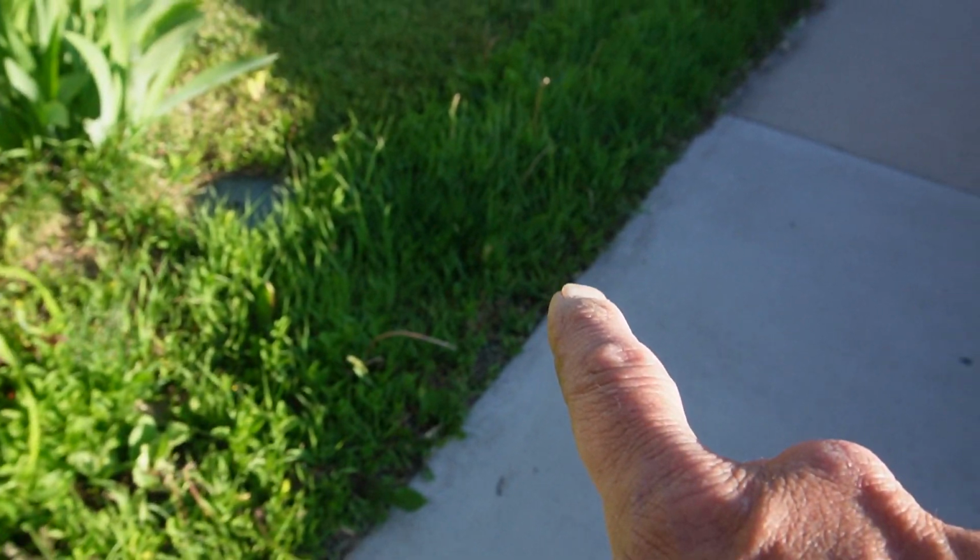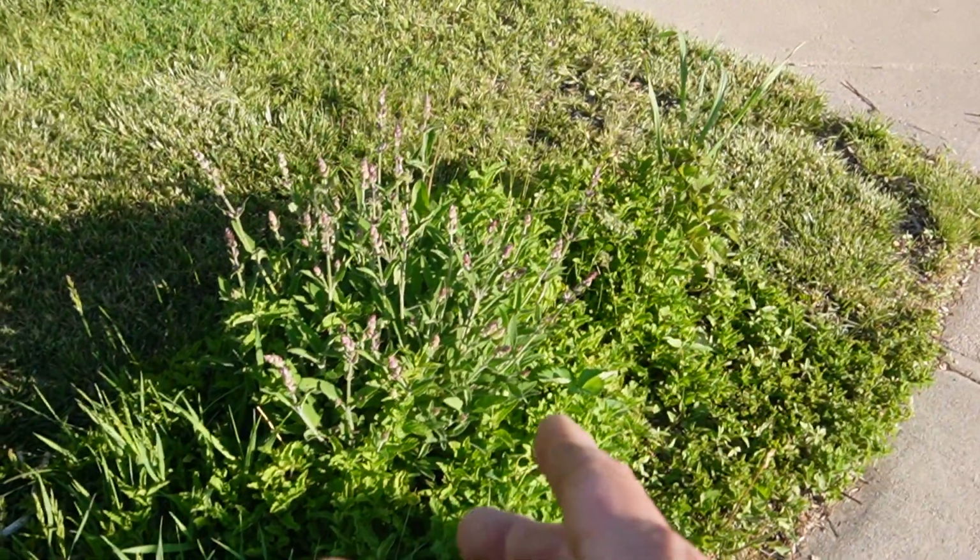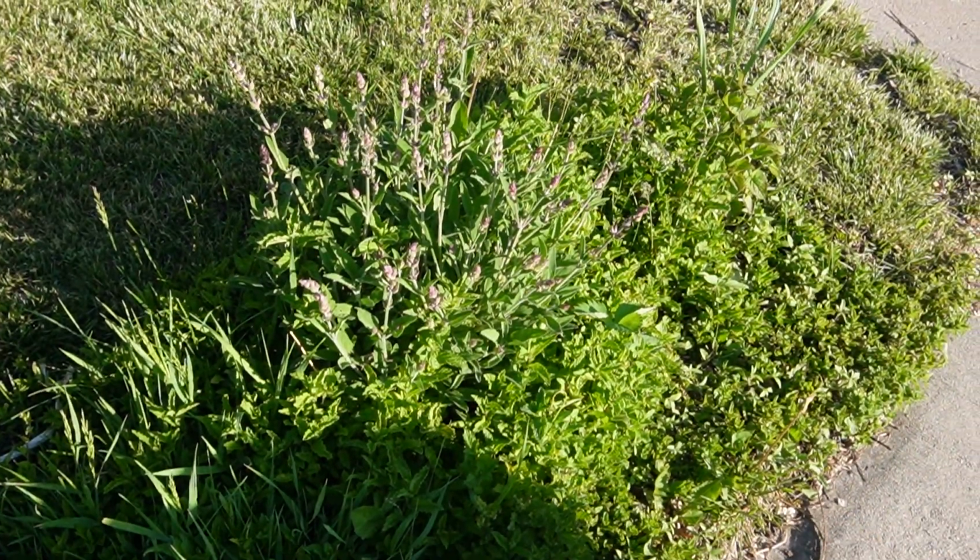So our living wall, this is all mint. Smells beautiful. Dogs don't like it. And then we have our sage. We love growing our sage, and it's been taking its time, but it's getting very big and beautiful.